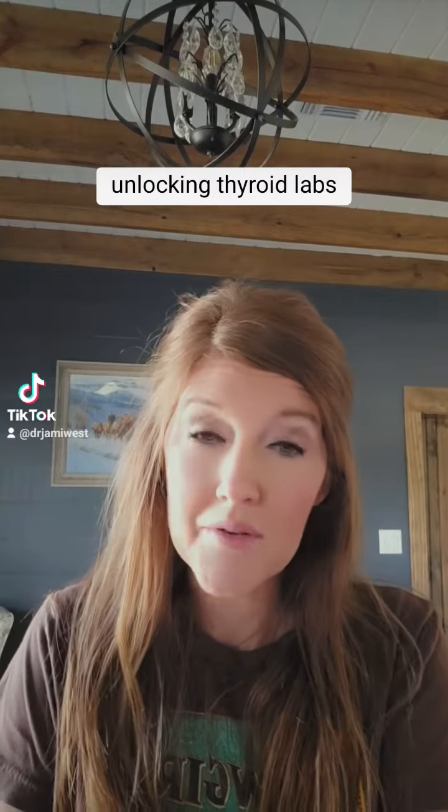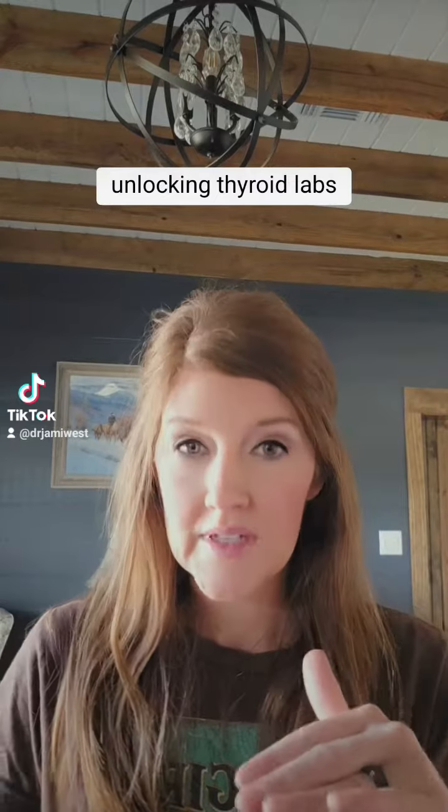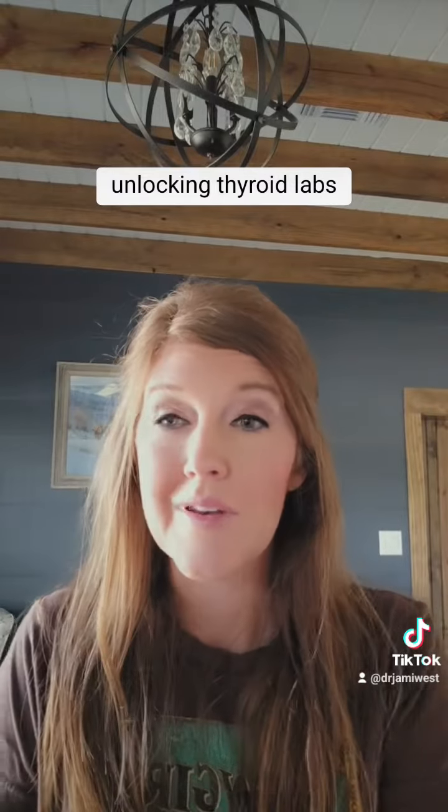Now we're going to talk about reverse T3. It's like your body's brake pedal for thyroid function. When you're stressed or sick, your body converts more T4 into reverse T3, which slows things down. So when we see high levels of reverse T3, that can indicate that your body is in conservation mode, which can be in response to stress, illness, or even dieting.